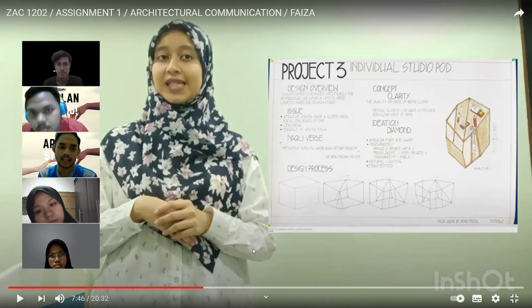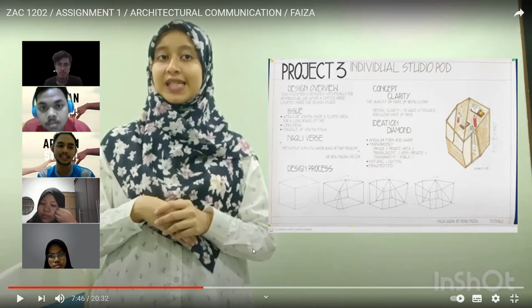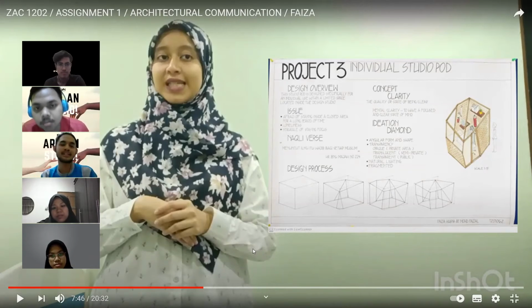Yang nak jelaskan ideation dia diamond. Nampak lah. Lepas tu dia cakap dia ada masalah isu tentang dia takut berseorangan. Tapi at the same time dia nak duduk dalam buat studio pot tu. So aku rasa design dia berjaya lah kat sini sebab dia dapat menyelesaikan isu dia. Itu je aku rasa. Tuan Faiza, good job, well done.